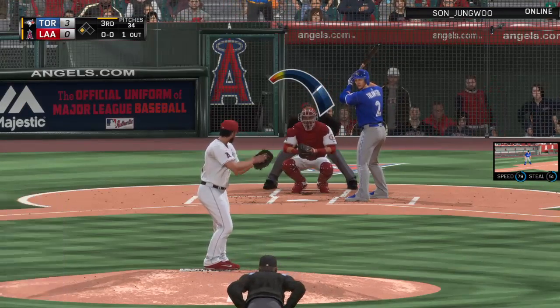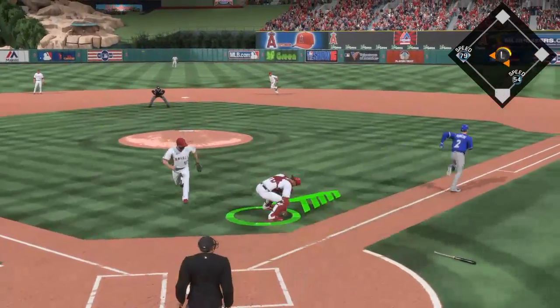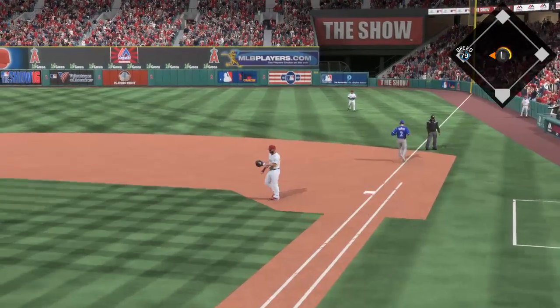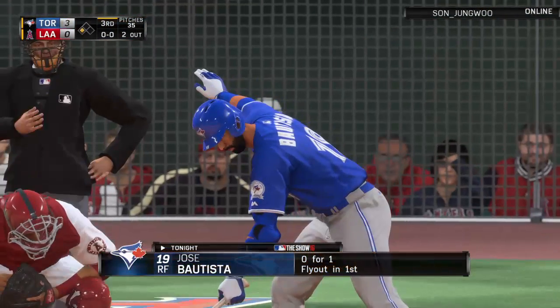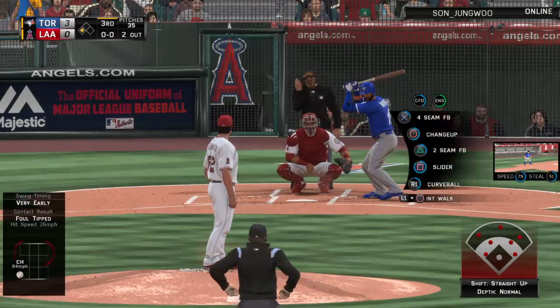He got a hold of one and went yard in his first plate appearance. Chopped in front of home plate. Soto has it in time to first, and there are two away. Jose Bautista is into the box for his second appearance. 0 for 1 with a flyout.